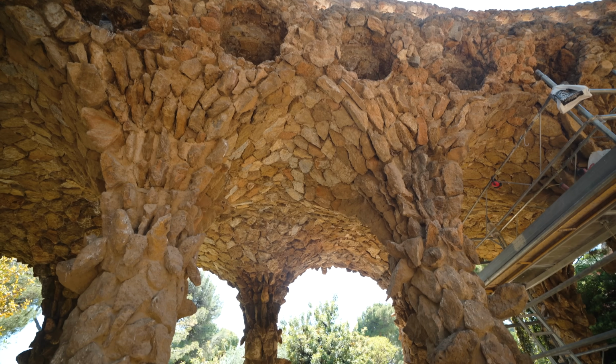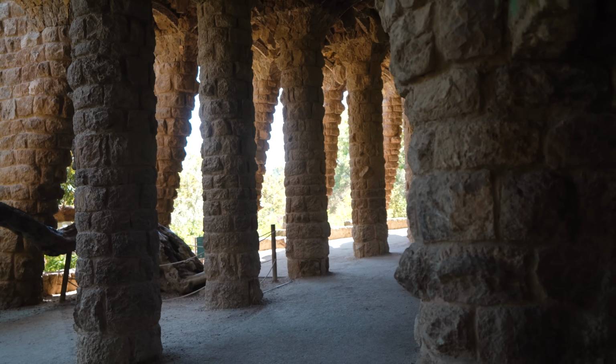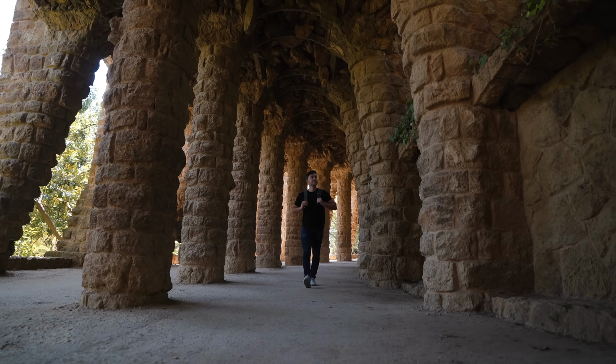Buenos dias from Parque Güell. So this is Parque Güell. If you come here to Barcelona, this is definitely the top thing that you need to come see. This is a park unlike anywhere else in the world.